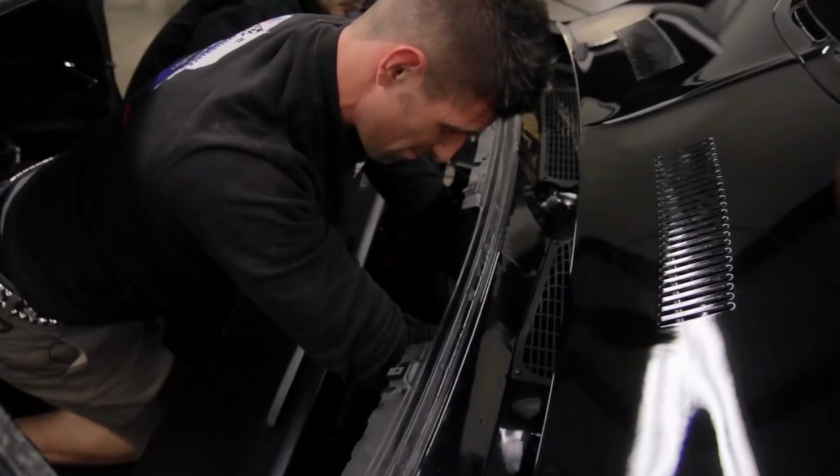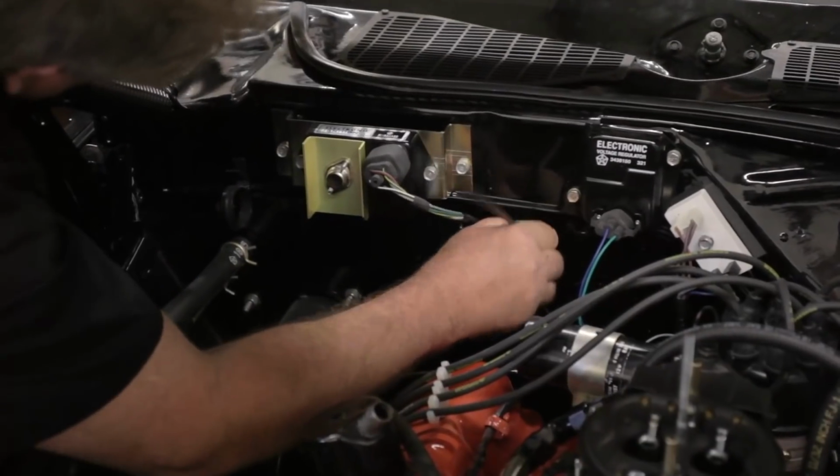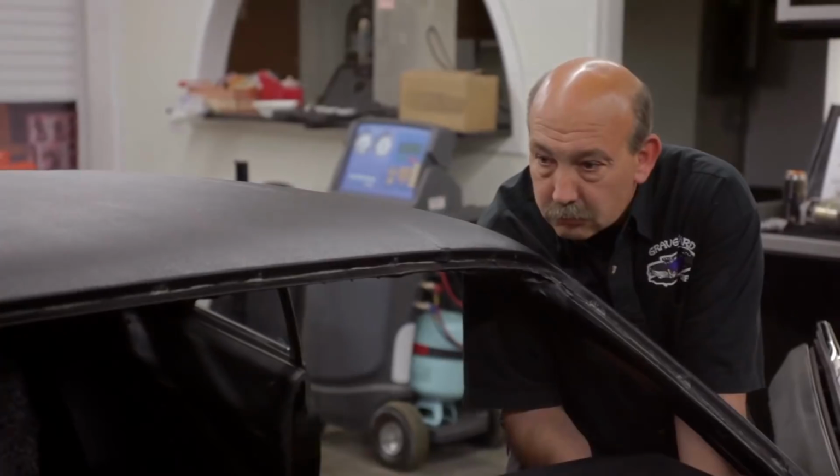Push if you can. This would have been a lot easier if they would have drilled the hole before they put the dash in.